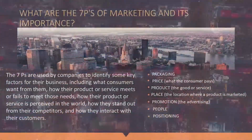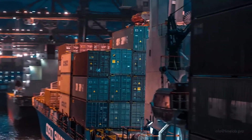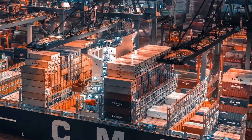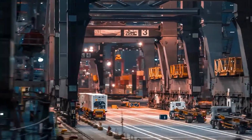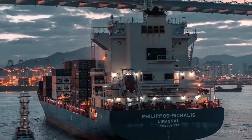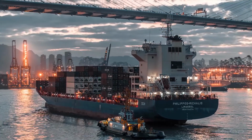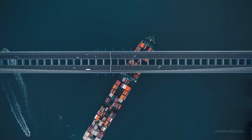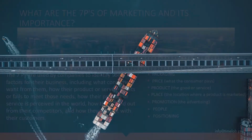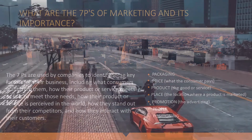Next, what are the 7 P's of marketing mix? Just a trivia, these 7 P's were originally 4 key elements: the product, promotion, price, and place, that later on became an extended marketing mix that consists of 7. The 3 added were people, positioning, and packaging. So all in all, product, promotion, price, place, people, positioning, and packaging.